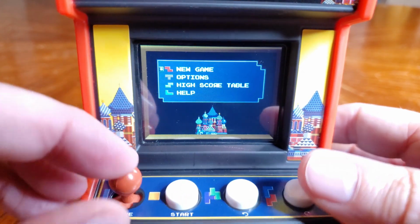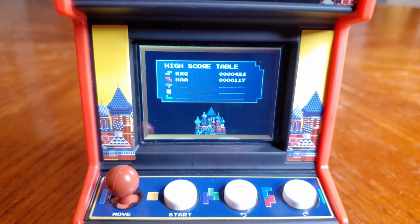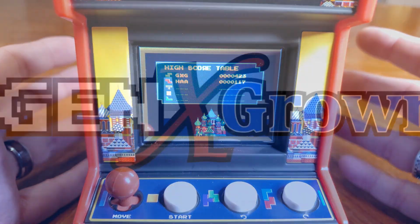Alright, so we're back on. Yes, it does. Wow. This is a new kind of beast. This is like nothing we've had so far from Basic Fun. I am not sure I know where to begin.